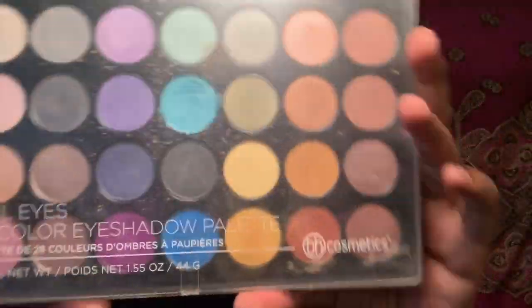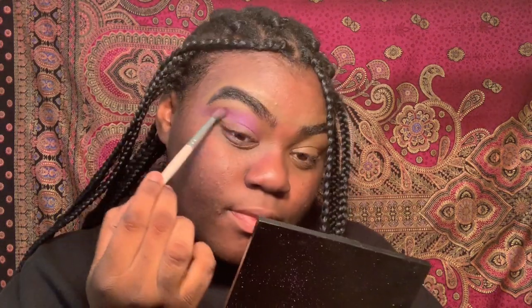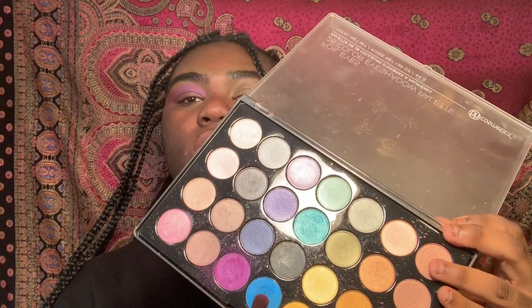Okay, y'all, it's Nina on the mic. Anyway, so we're going to go with a little concealer, L.A. Girl Dark Cocoa, because she's dark cocoa. And I'm going with the BH Cosmetics eye palette. I'm going with a little purple shade in the crease, and we're swiping and blending. Now we're going with the little blue shade right next to it, okay?